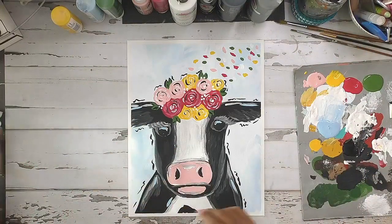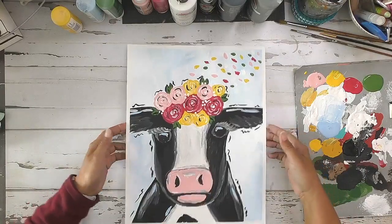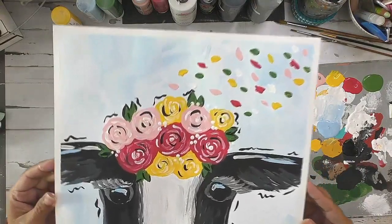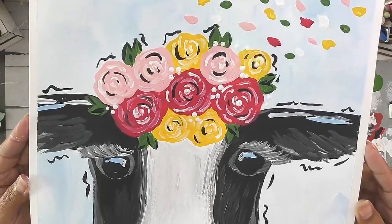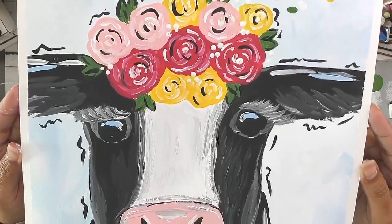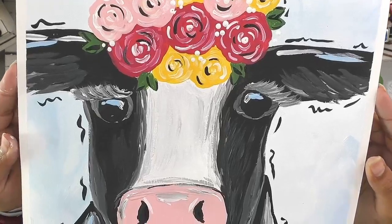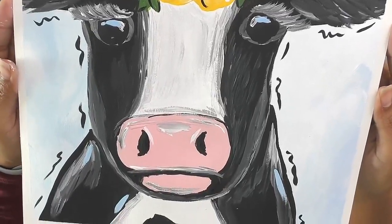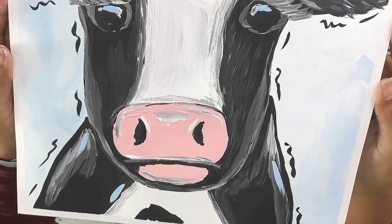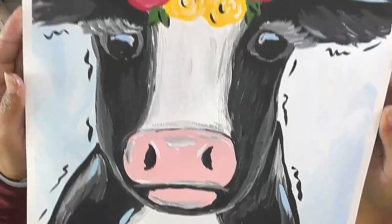Okay, so let me bring this up so you can see a little bit closer. Let's see a little more detail in that cow. Let's see those brush strokes in that dark gray. So we've got some really great fur there. Sad little eyes with some great eyelashes.